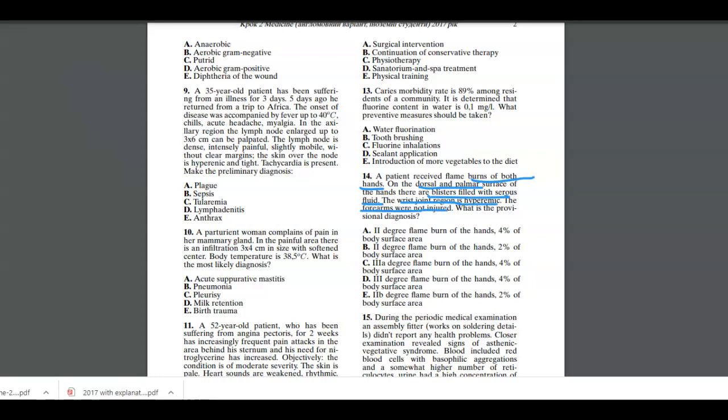Our answer is that it's a second degree burn of the hands, 4% of the body surface area. In general, I agree with the term that it's a second degree burn, but in terms of assessing the total burn surface area, I'm not too sure what criteria was being used by the people that made the Krok questions. But I will discuss the general burn surface area, how I was taught and how I use it in practice actually.